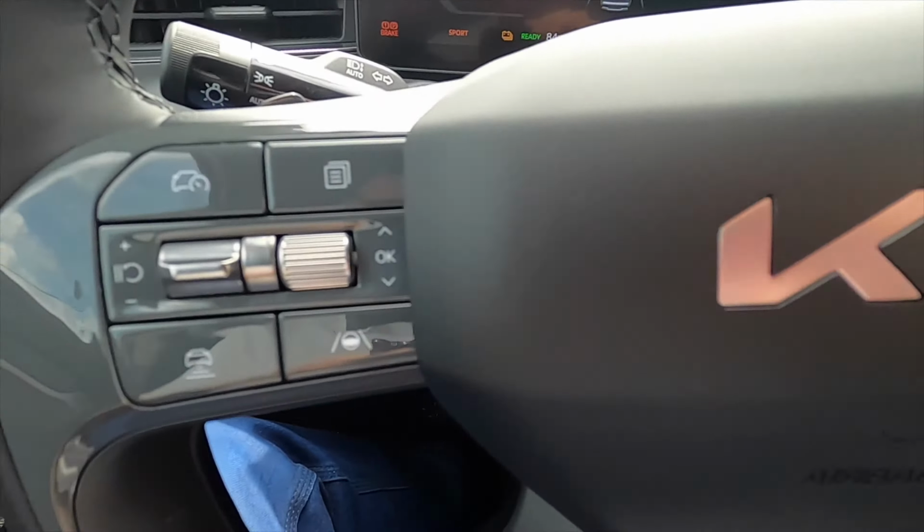Manual sunshades. Third climate control with the air vents in the ceiling. If you want the cloth headliner, you got to go to the GT line. It's going to be the same materials found in the front, and you get the ambient lighting that's throughout the cabin in this and the GT line.